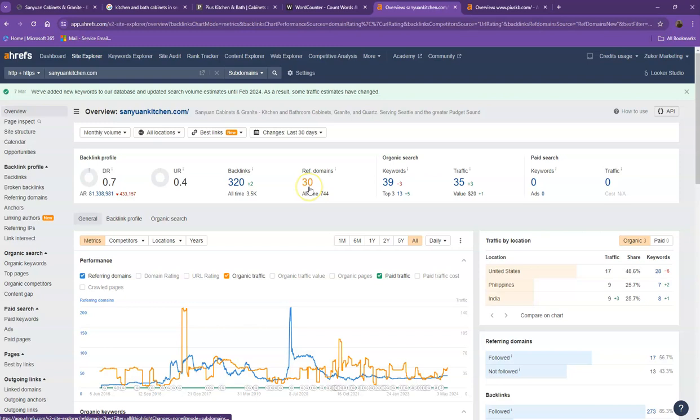And one important thing that I need to discuss about backlinks and referring domains is that this actually needs to be a 2-to-1 ratio. So these 30 referring domains that you have are what we call the good or strong backlinks. And the rest of the missing backlinks, those are what we consider the spammy backlinks.